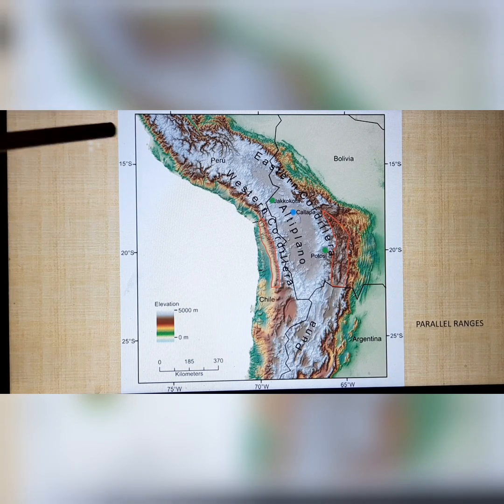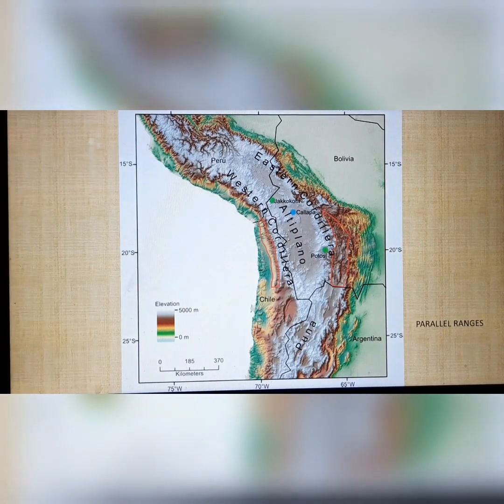So here we can see there is the Western Cordillera. There are many ranges, but that is not really very useful at our level. As we grow older, it is better that we learn the names of the several parallel ranges. But here we can see that in the northern section, the Andes branch out into basically 3 parallel ranges, where the average height of these parallel ranges is around 4,000 meters.